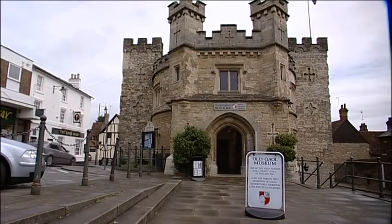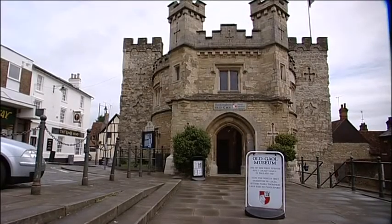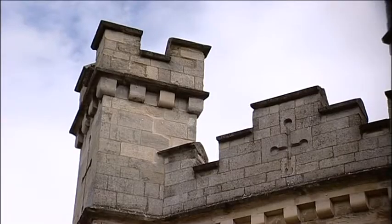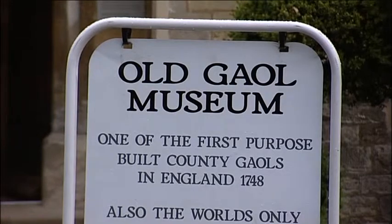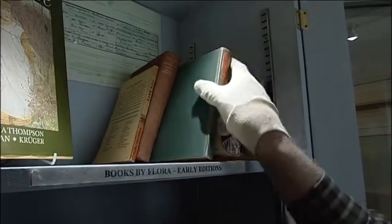Buckingham's Old Gaol Museum, located in the center of the town, houses the world's only collection of Flora Thompson memorabilia. Tony Webster, the museum's principal researcher and compiler, explains how the exhibition was started.